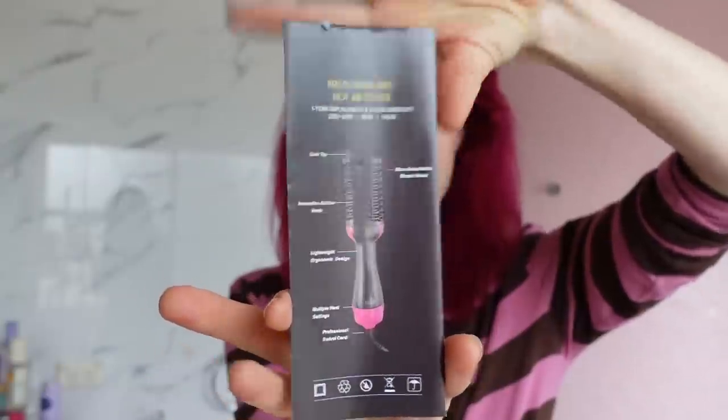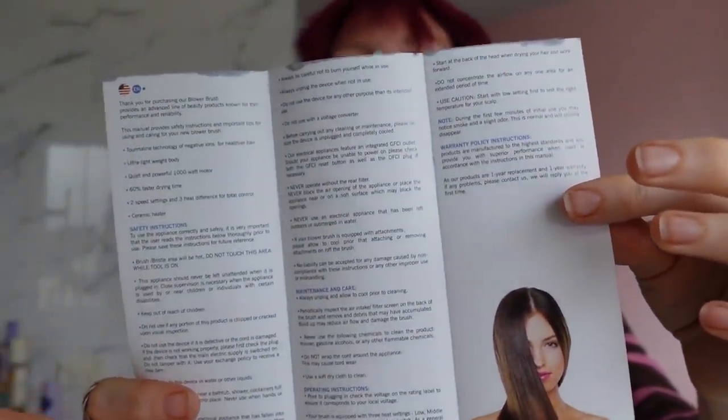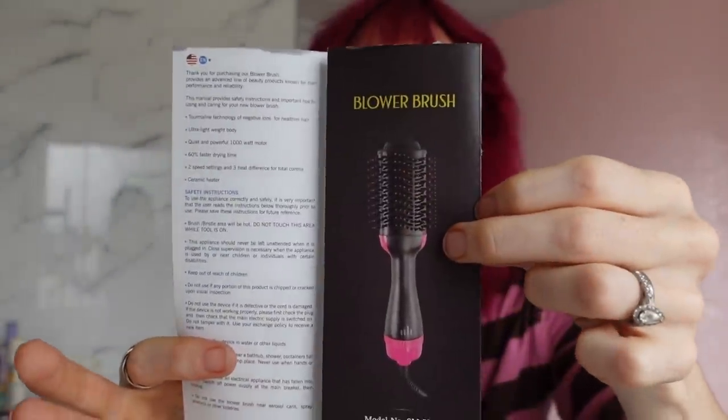As a general guide, use the high speed setting for rough drying for thicker hair, and the middle setting for finer and more precise control. The low setting can be used at the end to set the style.